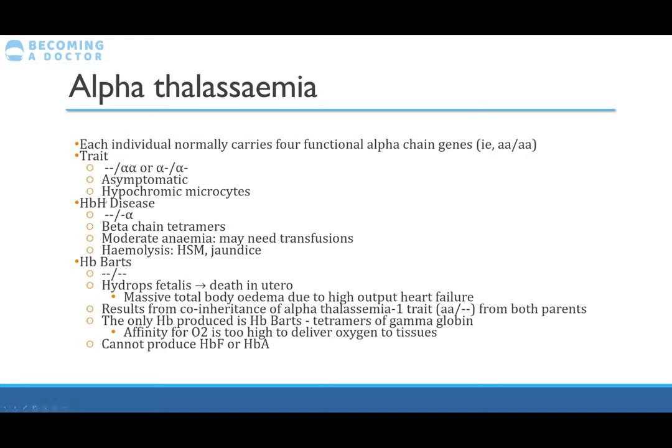So like I said, trait is asymptomatic, with HbH disease you get moderate anemia, and Hb Bart's hydrops normally results in death in utero. It's normally caused by high output heart failure, and it results from the co-inheritance of alpha thalassemia trait from both parents, and that's why genetic testing is quite important.